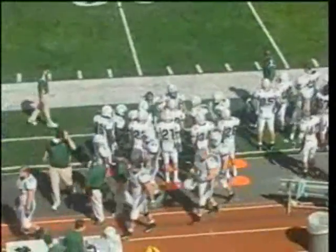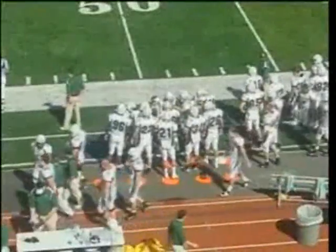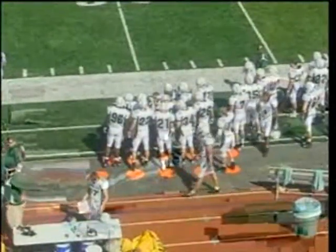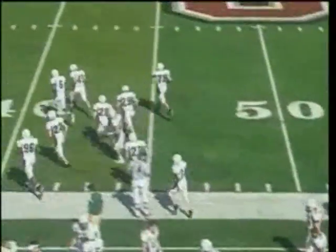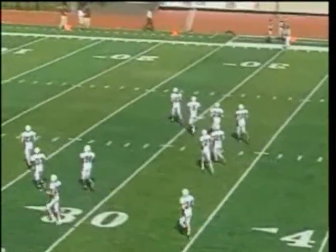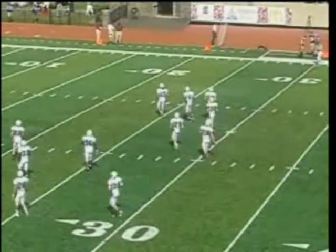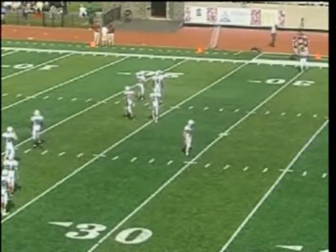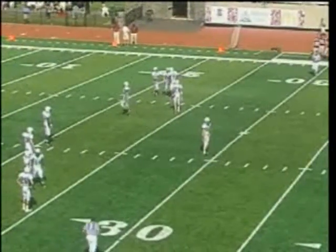The defense has held Colgate to 13 points, which sounds good. But Jordan Scott, with 128 yards and a touchdown, has been ripping Dartmouth up. There's not a whole lot of options for the Colgate offense. They've kept it on the ground with their quarterback, who did complete a pass to Pat Simons that went for a 41-yard touchdown. Colgate has had the ball five times.